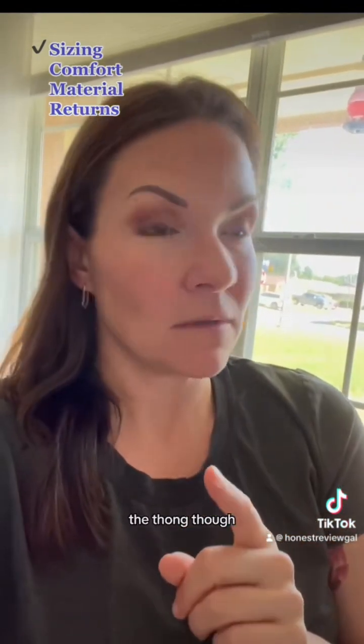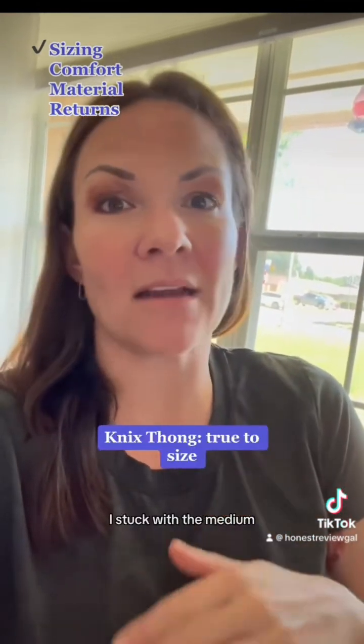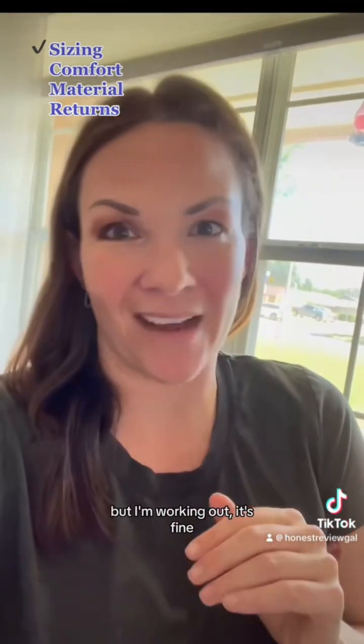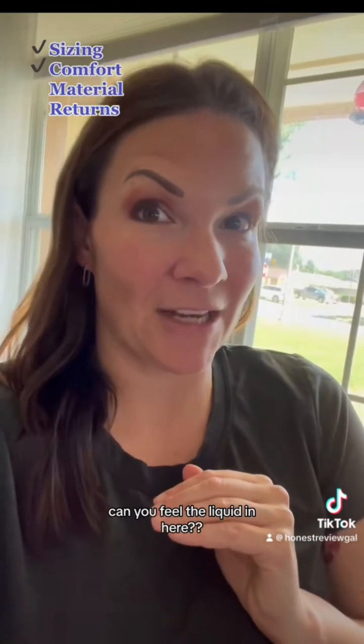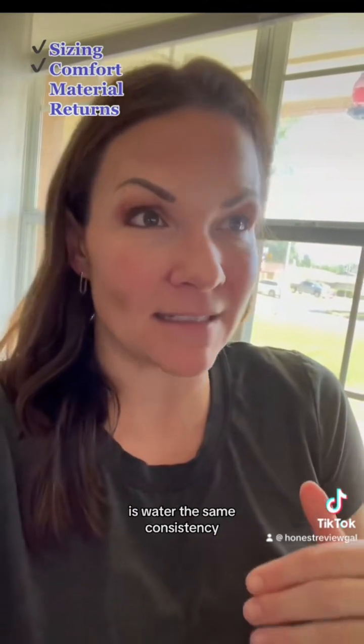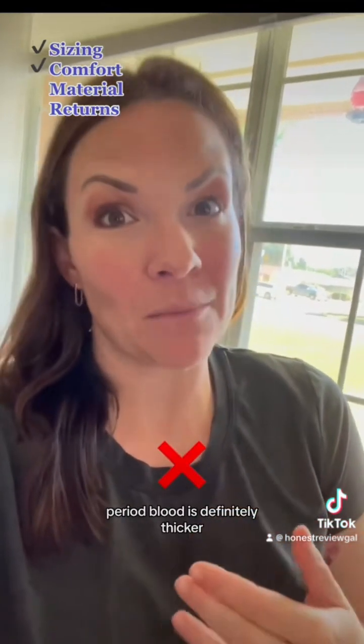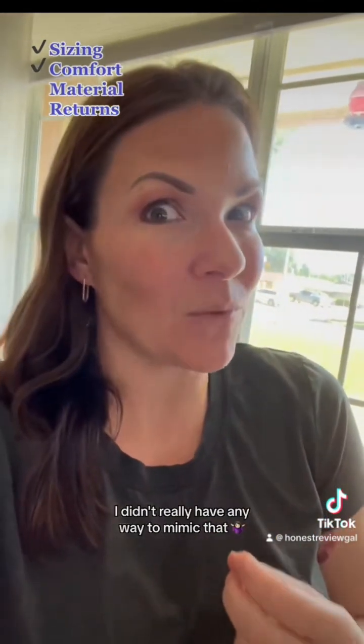The thong though, the large was way too high. Large was too big. I stuck with a medium. Yes, it was tight, but I'm working out, it's fine. Can you feel the liquid in here? Yes, 100% you can. Is water the same consistency or the same texture as that of period blood? No, it is not. Period blood is definitely thicker. I didn't really have any way to mimic that.